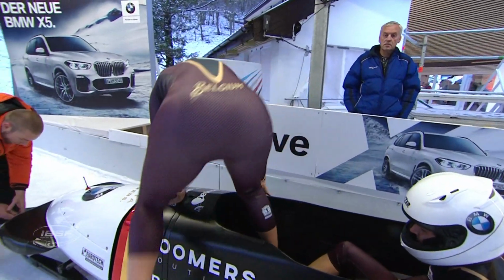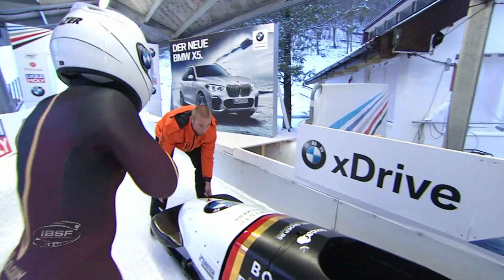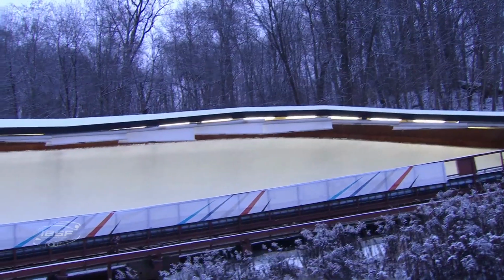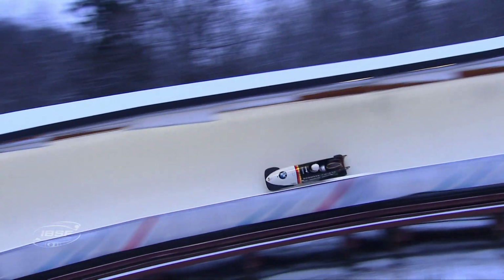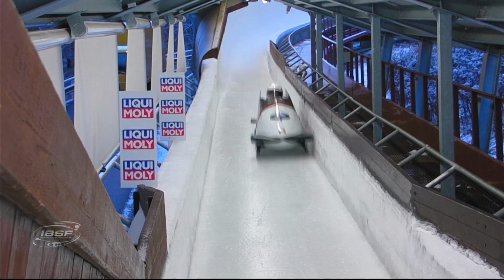Looked like Ann had a pretty good run going until that 11-12 transition. That's the hardest hit I think we've seen all day. If we get that in the replay, it's going to be the tell. Here we see it, at turn 11. She jerks the D-ring. You see the sled dip down really hard, and then on the exit, she's on 2 runners and a big hit.